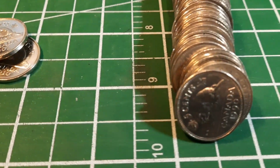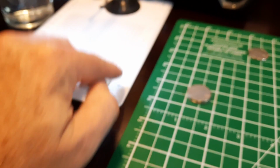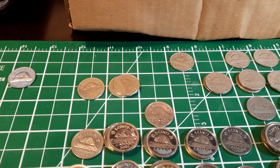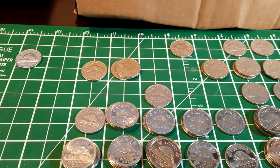Roll number 5, we found ourselves a 1990, so we can throw that one under the scope and take a look here and see if we've got the bare belly, which we do not. But we can put it in here. I hadn't found a 1990 yet, so we'll be sure to actually have one for the album. Maybe we'll find one in better condition.